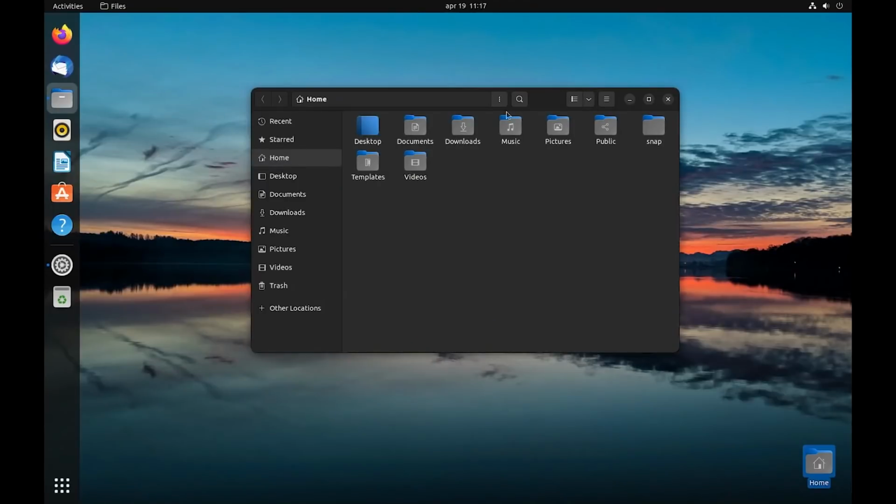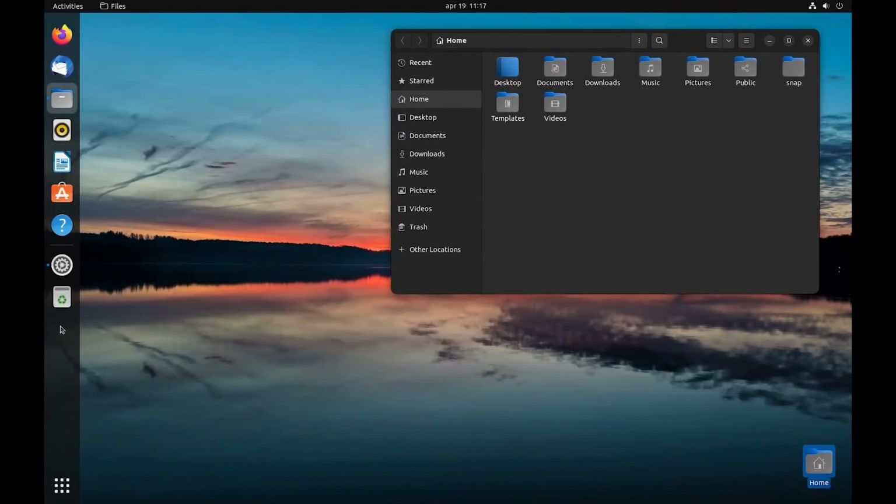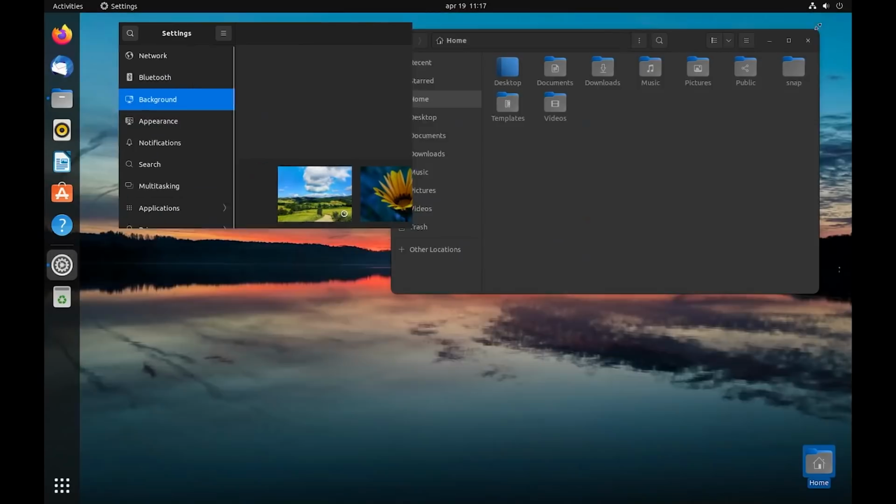Now, I know that many of you prefer different Linux distributions. However, if you are a Ubuntu fan, then you should definitely check out Ubuntu 22.04.